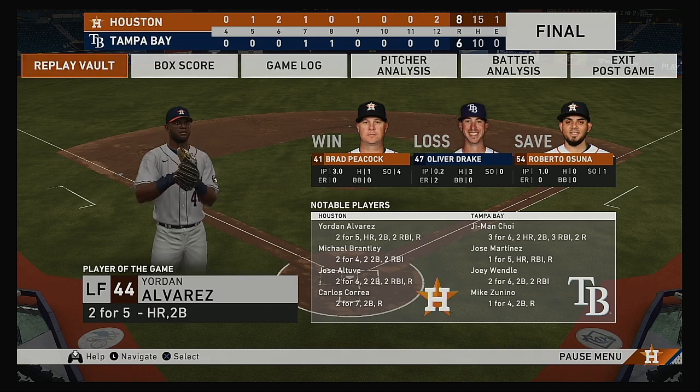Fans, our final line score tonight. First for the victorious Astros, 8 runs on 15 hits. 1 error, they left 16 men on base. For the Rays, 6 runs, 10 hits. No errors, they left 9 runners on base. Time of the ball game, 3 hours and 41 minutes.